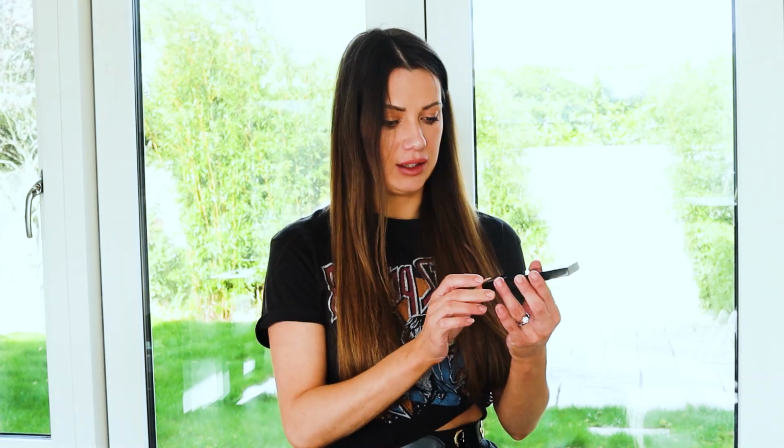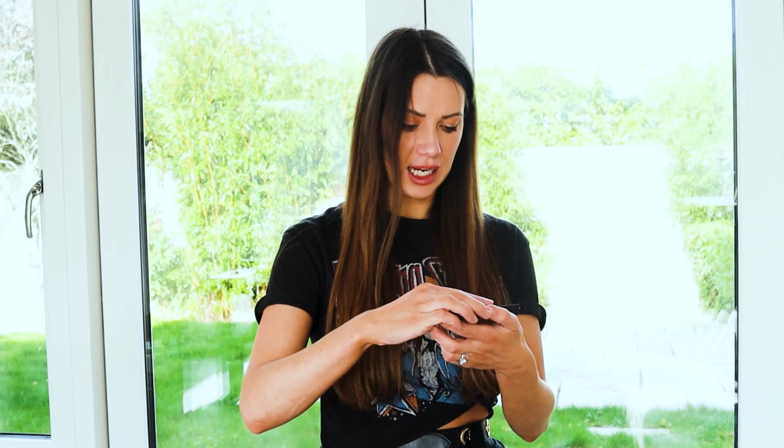It also washes out the next day or the next time you wash your hair, so you don't end up with a build-up, you don't end up with a residue, and again, it's just a really nice way of maintaining your colour and disguising the grey. So what it does, it comes in this little box thing here. It's kind of like a little eyeshadow palette.